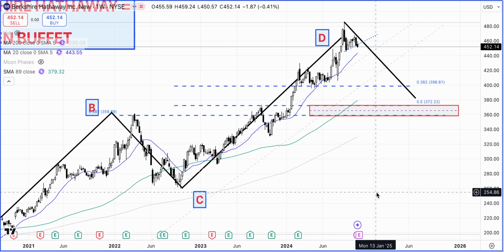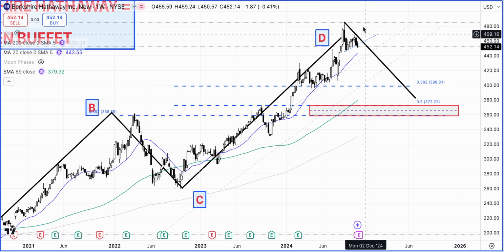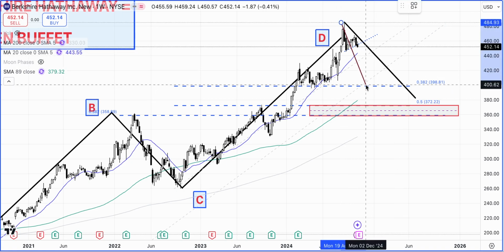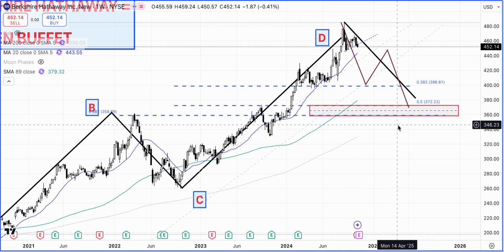And if that is the case, then the pattern recognition is telling us that we could be looking at the stock coming down to about $400, where we could expect some sort of a bounce to take place, and then perhaps it might do an ABCD sort of formation like this, and we could see then a further drop right into this gray shaded region.